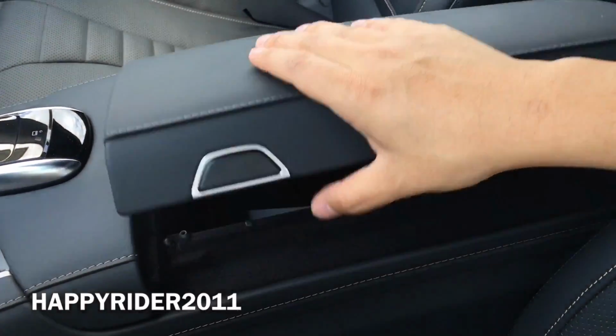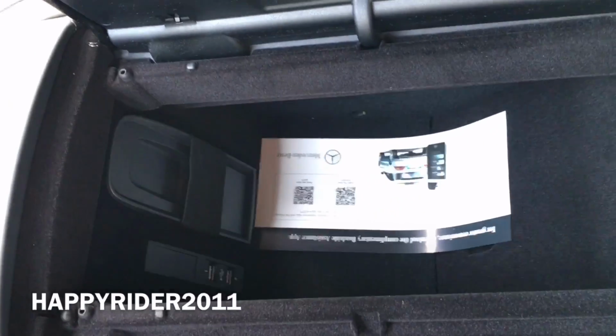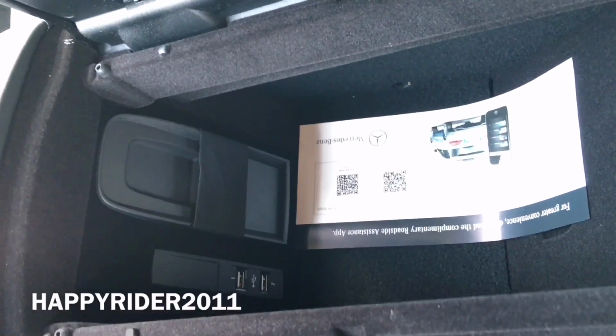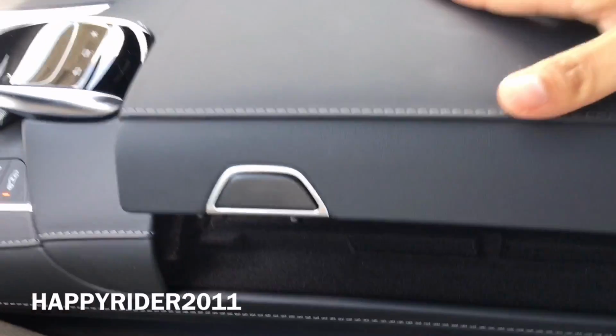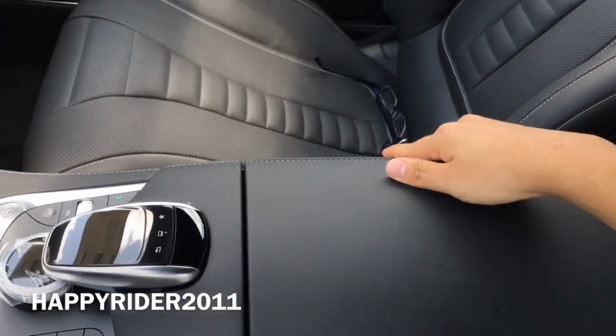Let's check out the middle armrest compartment. Storage compartment inside, and you also have a spot for you to put the remote control of the car there. And this thing can be open on both sides, as you can see there. It doesn't matter which sides you're on, which is a convenient feature.